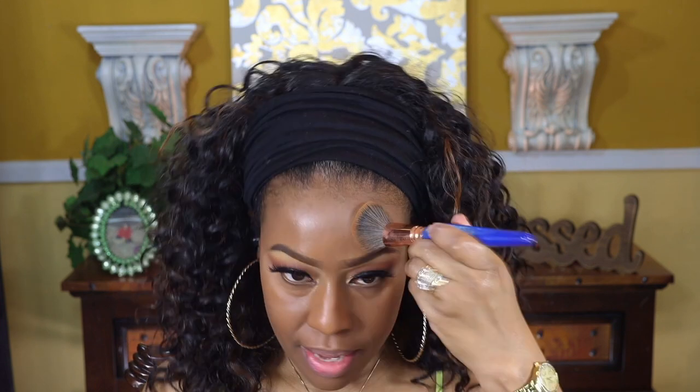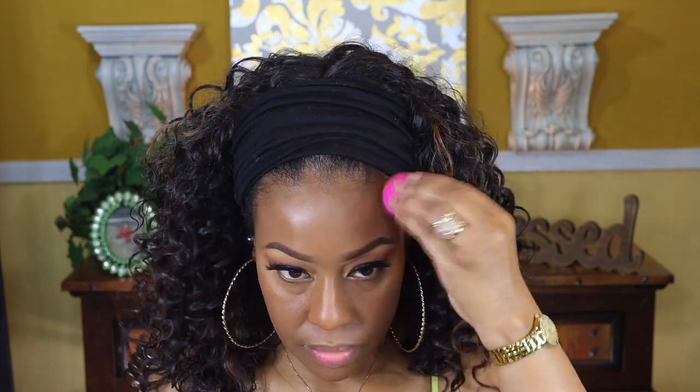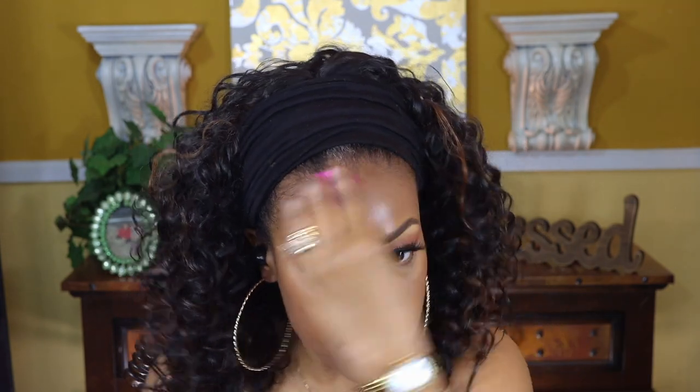So this foundation looks like it would be really dewy, but when I touch it, not so much. So I don't know yet if I'm going to set this. Okay, let me try to get this blended up here. And it dries very, very fast. So you're gonna have to work really fast with this.